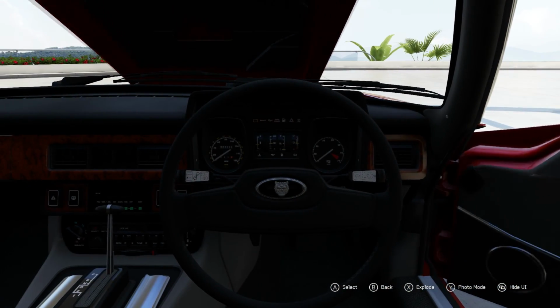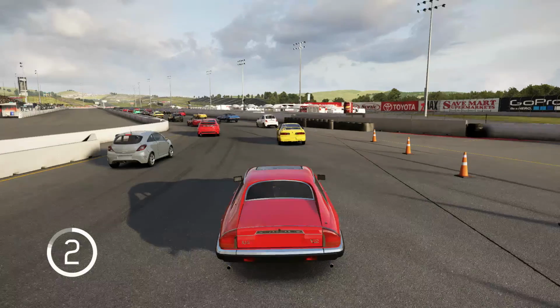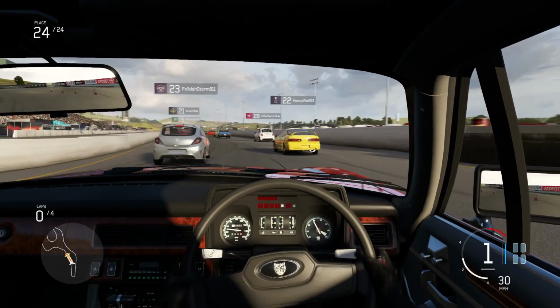So let's close the door. Let's see how slow she can really go. Alright, so we're down on the track, but I'm actually just gonna wrap up this video because this is not a really fast car. It's not an interesting test drive.